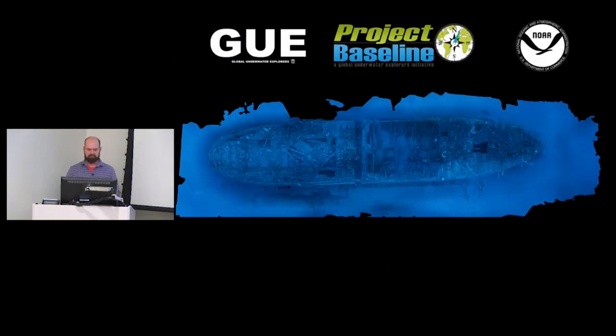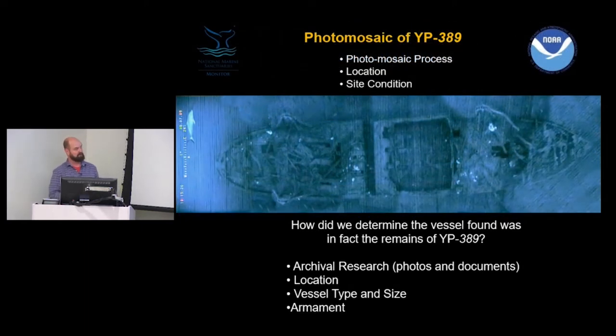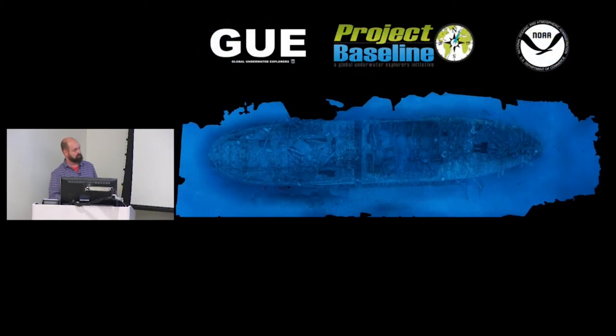So just to give you an example of the progression of quality, this was in 2009 when we relocated the site of the YP-389. We had a sort of lower resolution camera system that we were able to stitch together a photo mosaic. And then in 2016, working with Project Baseline, an avocational and volunteer group of divers, they were able to get this much, much more detailed image. It's hard to tell at this scale where you're sitting, but if you zoom in on this, you can see just the tiniest things, the size of my thumbnail. It's incredibly detailed.